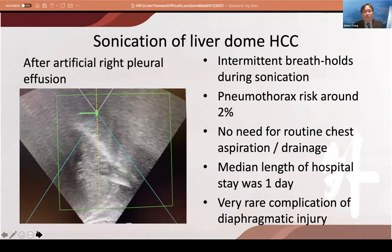Next, we do the sonication. We do intermittent breath holds during sonication. And following artificial right pleural effusion, we can see here, we do not see any lung tissue at all. We can see the tumor very clearly. We can see the entire diaphragm very clearly, and we can sonicate.